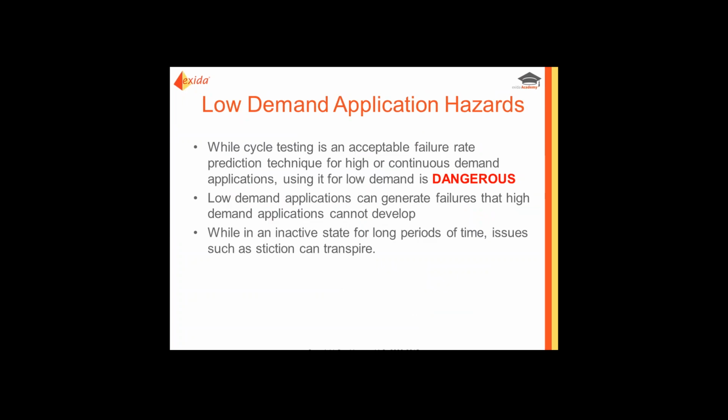So we're going to talk about low demand application hazards. And while cycle testing is great, it's for high demand or continuous demand applications. Using it for a low demand mode is dangerous. Low demand applications generate failures that high demand applications do not see and do not develop. While in an inactive state for long periods of time, such as a safety system would be, issues such as stiction can transpire. And this is one of the topics that I've done a lot of research on.